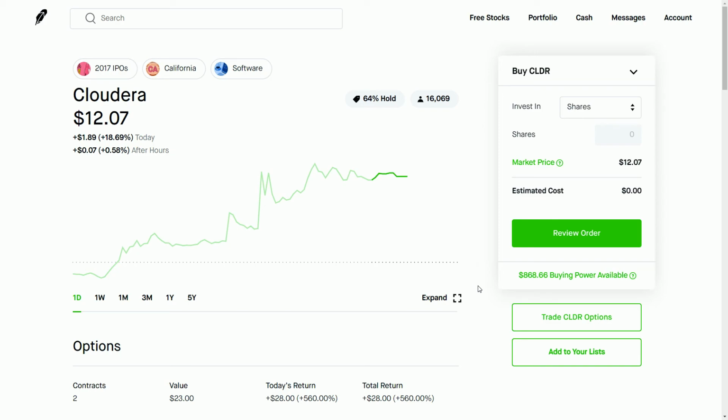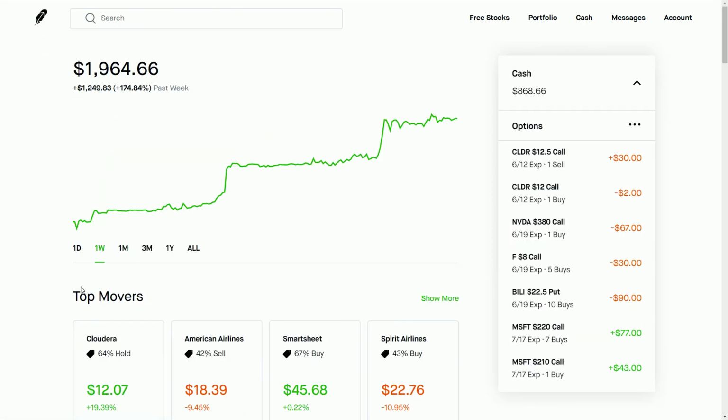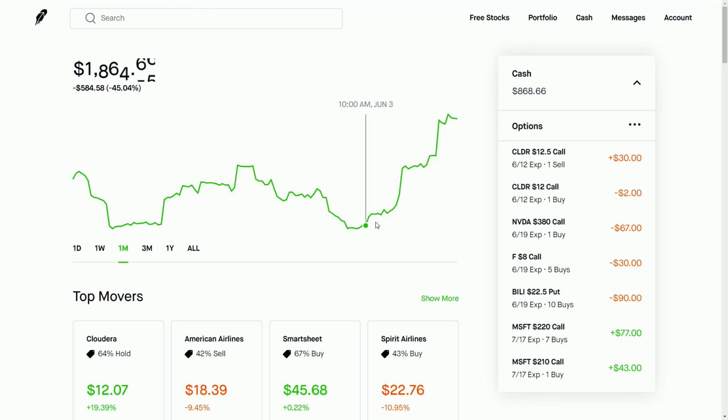So focus on the fact that while this is the smallest trade I made today, it is a guaranteed profit, and that's not something you hear very often with trading. So if Cloudera stock went to $20 a share tomorrow, I would make money. If they went to $2 a share tomorrow, I would make money, and that's important. So those are the plays that I made today. I want to highlight that we are up nearly 200% over the past week, which isn't a good representation because that was the lowest point, but we are still up $666 on the month. So check it out.